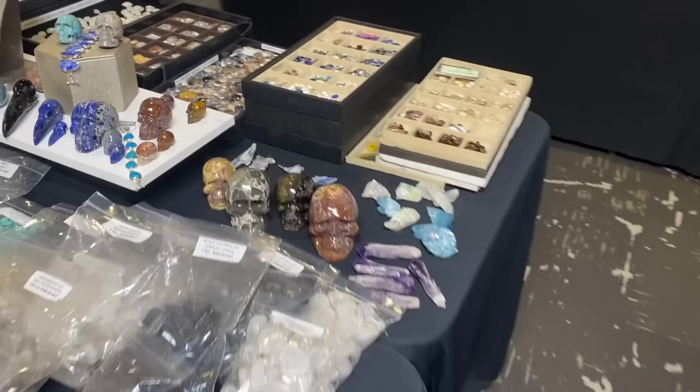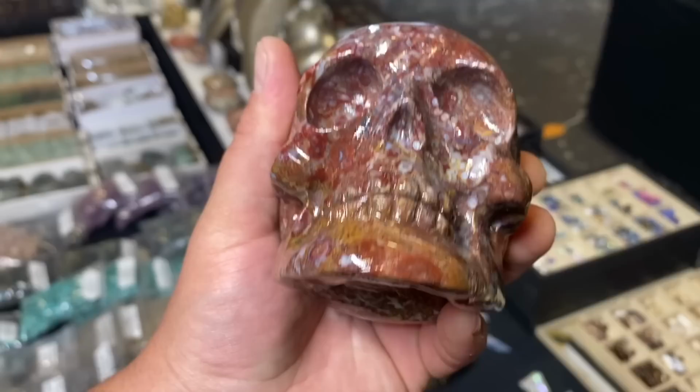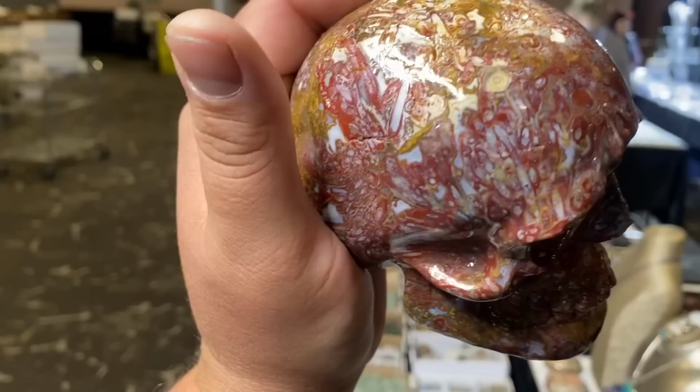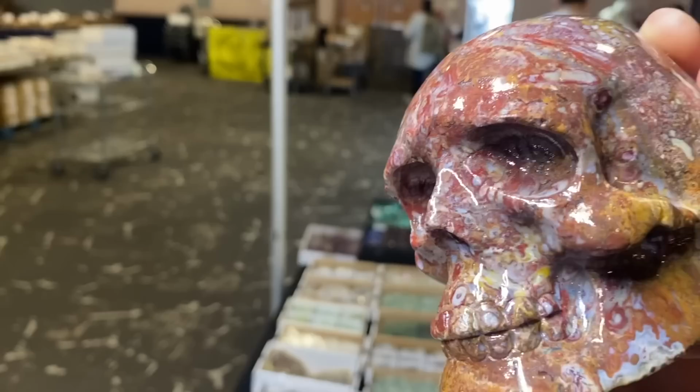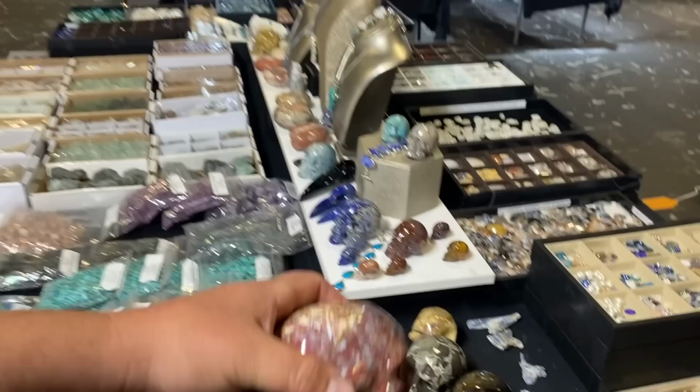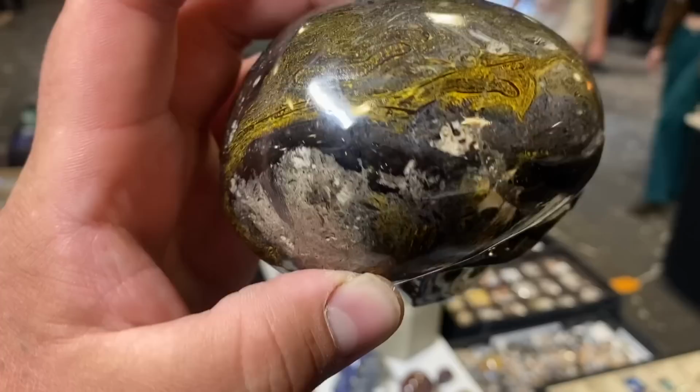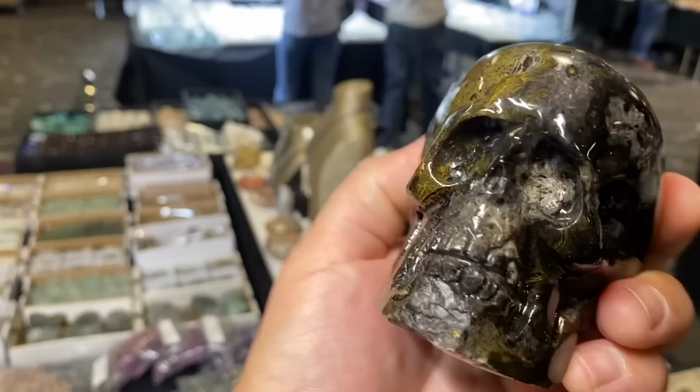Not so many sculptures here like they usually do at the Coliseum, but a few. I'm used to seeing the really cool octopuses and stuff that they get done in Bali. This is just night and day compared to some of the tchotchke skulls that you'll see around. Very cool, anatomically correct, mossy agate there. Very cool material I am not familiar with. A little less anatomically correct, but pretty cool.